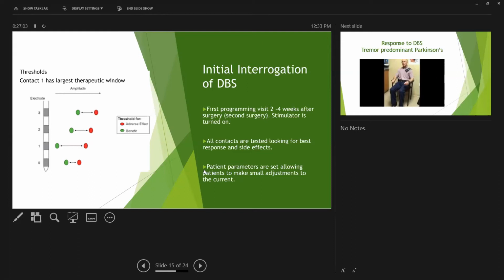So at that first visit, we turn on the stimulator and I send current to each of these contacts. You can see on this diagram, there are 4 contacts on the electrode, or the probe. I send stimulation to each one separately. In that first visit, I am looking for a positive response, a decrease in symptoms, and at what level that occurs. And then I usually look for how high I can go on the current before getting a side effect.